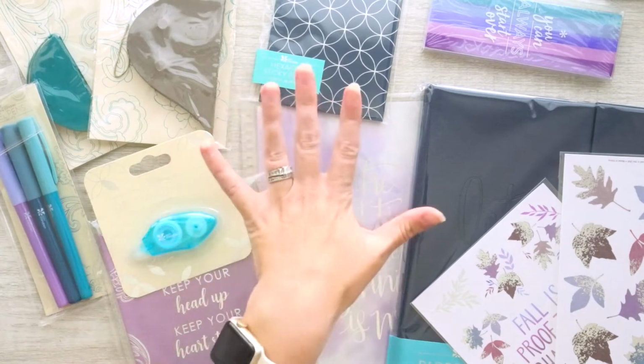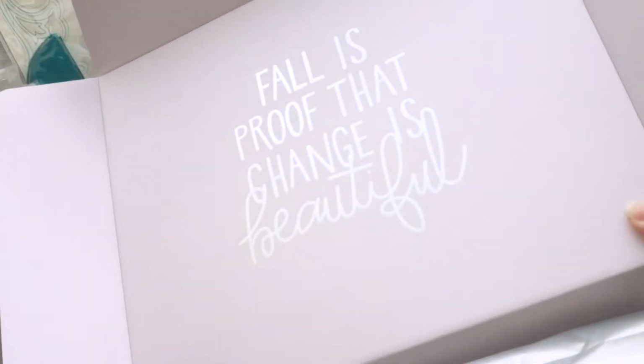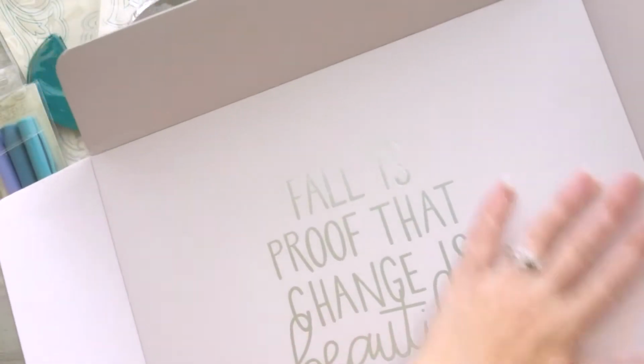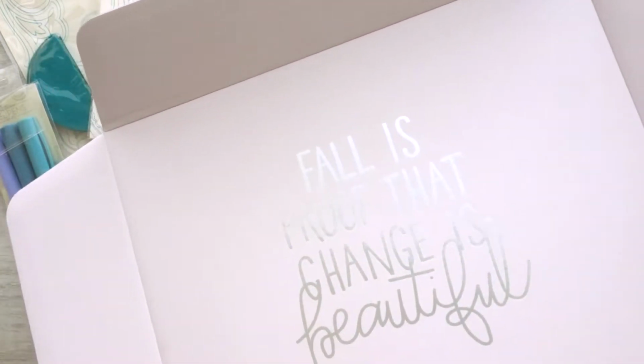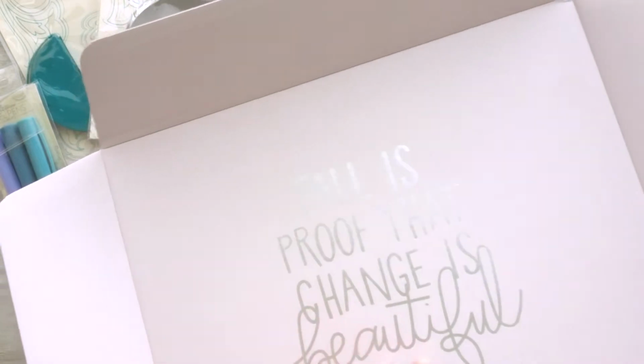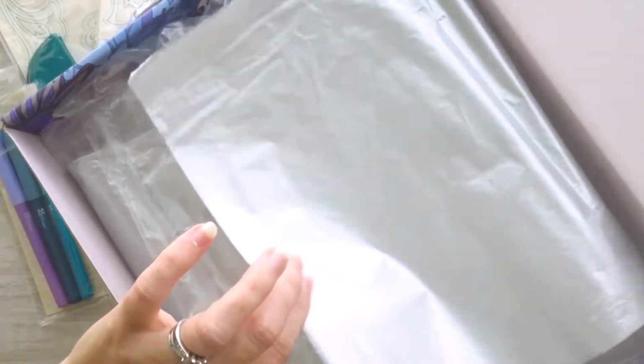Okay, so let's go ahead and walk through everything that's inside. First, as always, the Erin Condren boxes are reversible, and this one says fall is proof that change is beautiful. It's a very, very pastel, like lilac color on the inside with silver foiling, and it's a matte silver foil as well, which I really like. The tissue paper this time around is also kind of a shimmery pearl, which is unusual. Usually it's just a solid color to match, so I think that's really pretty.